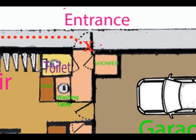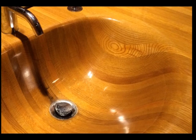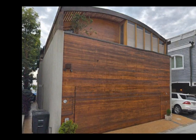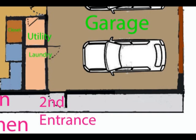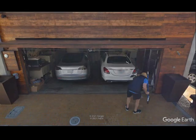The washing table in the bathroom is made of lacquered wood, and it's truly a masterpiece of craftsmanship. There's also a second front door that is accessible through the alley on the right side. This door goes straight into the garage and gives access to the storage, utility and laundry rooms. The garage has a large wooden door, which makes it possible to park two cars at the same time.